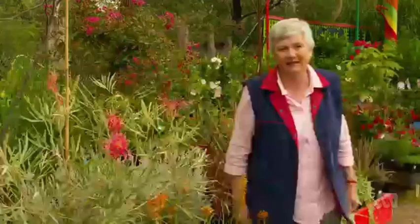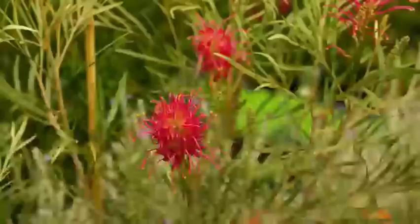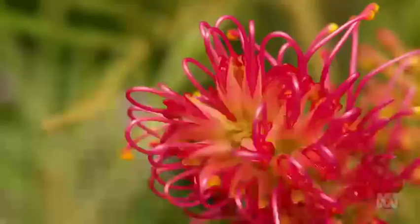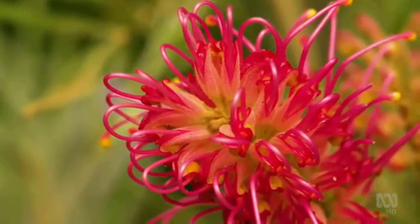Some people might think that native plants are a bit drab in the garden. Well, that is a myth. At any time of the year, you can find a native plant looking really spectacular. And some of the grevilleas, like this one, this is a cultivar called Catherine's Sister. And look at that. You can't complain about that, can you? The bees certainly love it. And birds, of course, too.